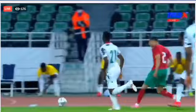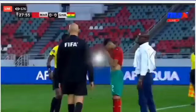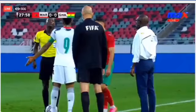Yeah, I would say it again. I think it came off the Moroccan, which is the reason CK is not happy with the decision from the official. And strong words are being spoken to him now.